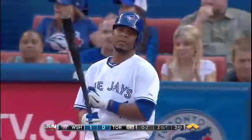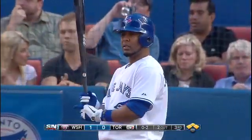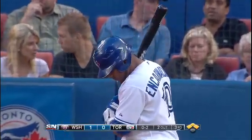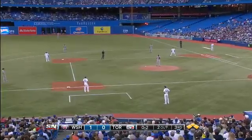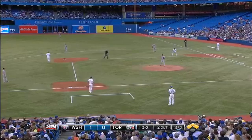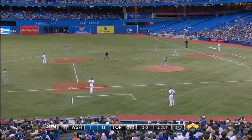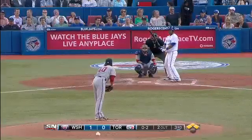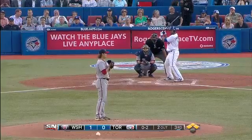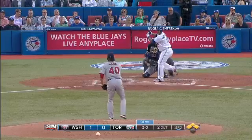Edwin's had a good year this year so far, hitting with runners in scoring position. Over .320. As part of those 44 RBIs. He does have a hit this year. 1 hit and 1 at bat with the bases loaded. And you remember what that was. Grand slam. One of the 4 we just mentioned on his career. Blue Jays could certainly use a big inning. 0-2 the count. The fastball runs inside.